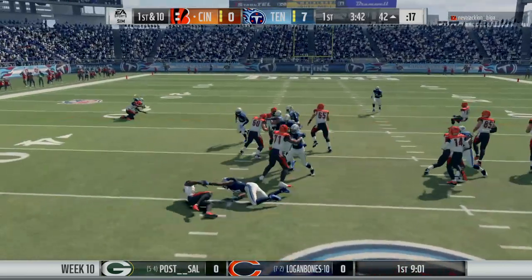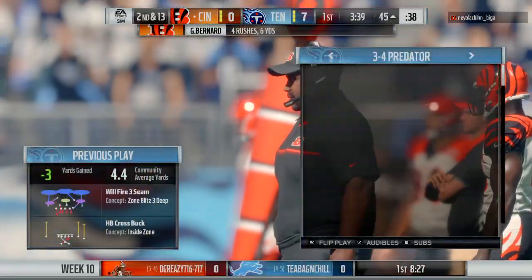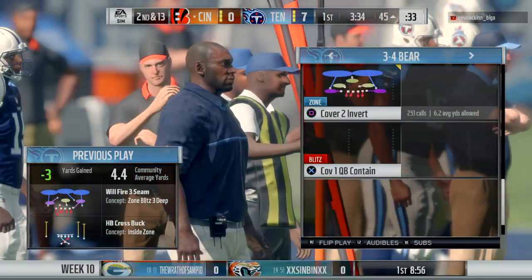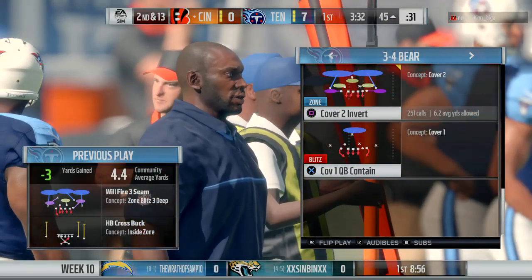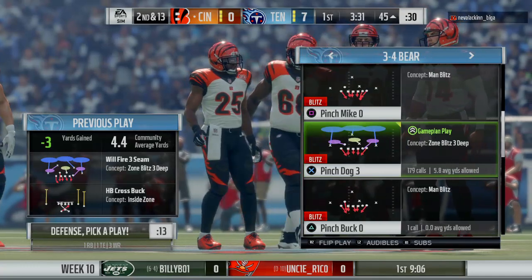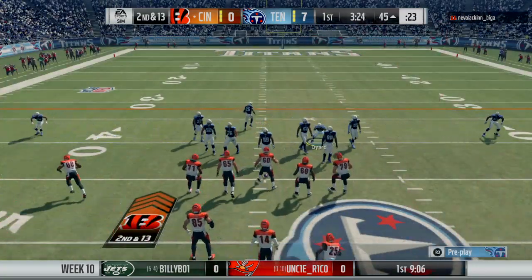They'll run it now out of the gun. And he'll lose yardage on the play back at the 45-yard line. A loss of a full 3 yards, and now it's second down. Second down, offense behind the sticks here. 2nd and 13.